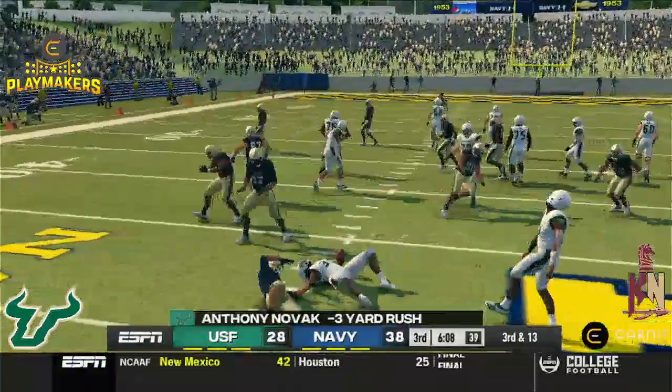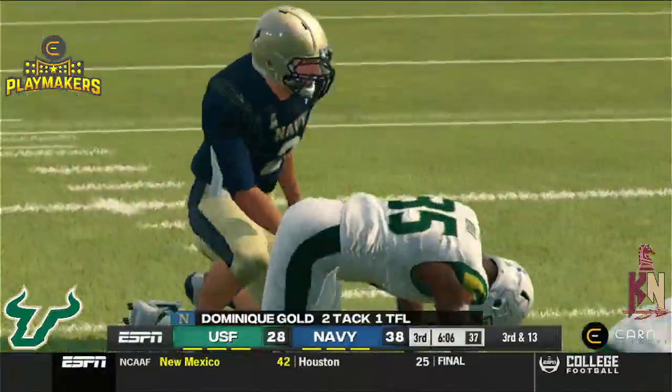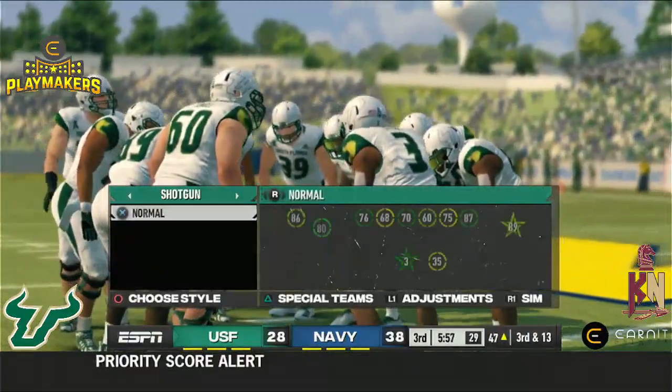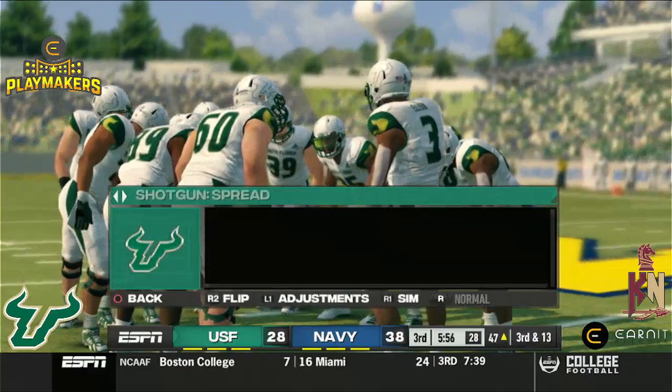They go to the run, and he's tackled in the backfield for a loss. Really good play here and run support by the linebacker. The big guys up front took away the running lanes, and he was able to get through for a loss.